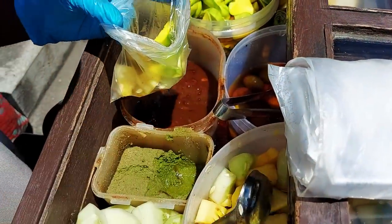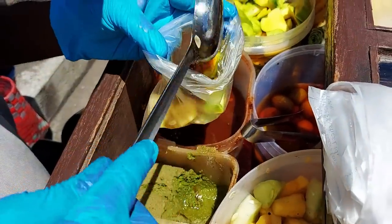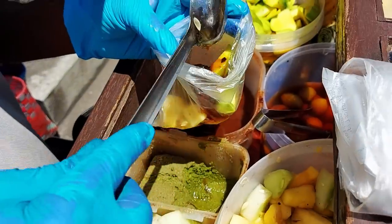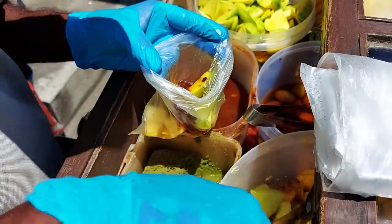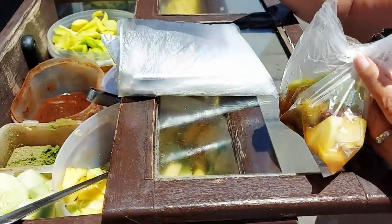Oh, thank you. Some chili? No chili, just the tamarind. Tamarind, yeah, thank you. And then some tamarind. Ricky's chickened out on the chili sauce. Yeah, you always get the chili. This time Ricky's going to eat some. And then some of the juice from the pineapple. What a great treat. Look at that.